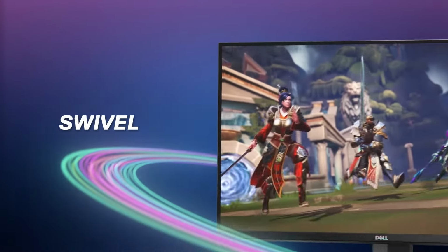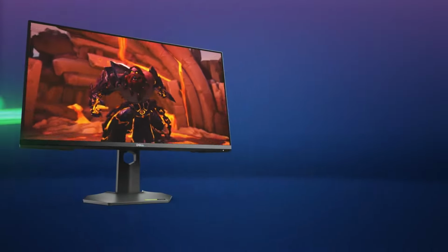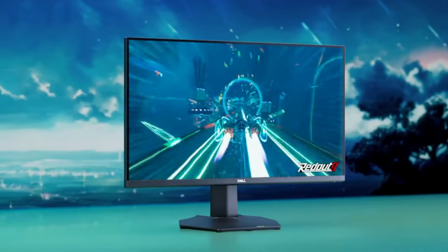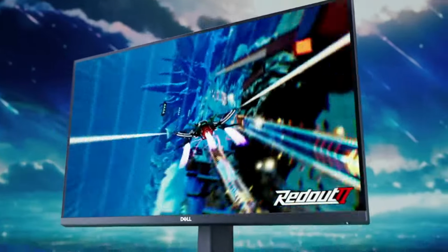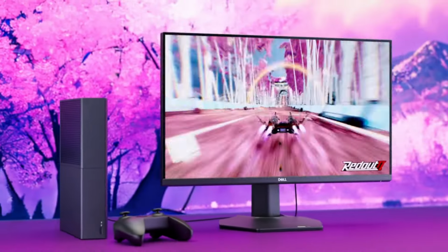Both monitors offer HDR, but the ASUS takes the crown here, with a wider color gamut clocking in at 133% RGB compared to Dell's 99%. Yeah, for those who really crave those vibrant, lifelike visuals, that difference could be a game changer. It could. And then there's features. The ASUS has that handy USB-C hub, while the Dell counters with a super adjustable stand.